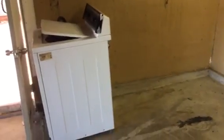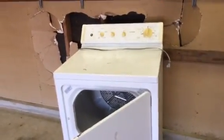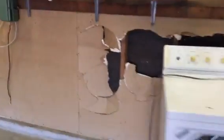If we do bring them in and test them and they don't work, or they can possibly leak, these are just old washer and dryers, we might want to just consider removing them. We don't even have to include a washer and dryer at the property, or we can, so we can discuss that.